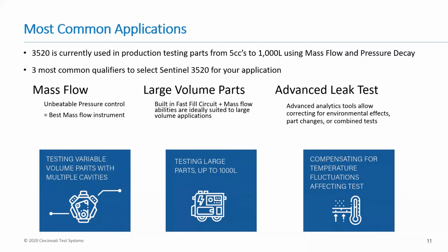For those same reasons of that control, large volume parts. Like I said at the beginning, and we're going to talk about it a little bit more, large volume parts just multiply the variables that impact our leak testing. So if we have temperature changes, or if we have volume changes, things like that during our test, we're just going to multiply them out, the bigger the part volume is.